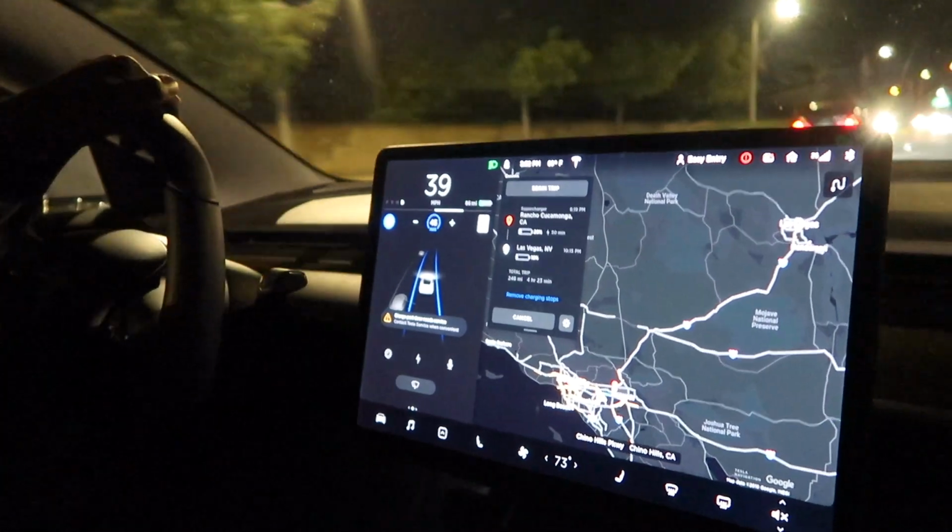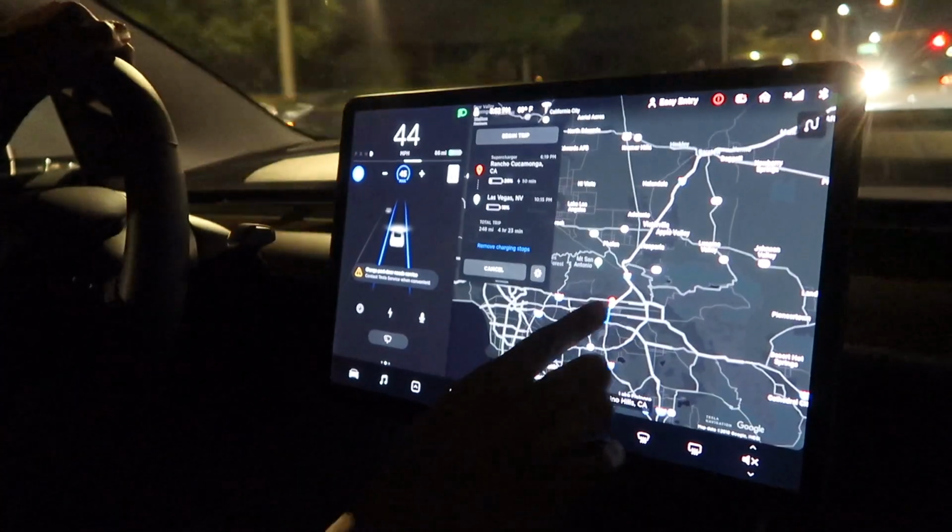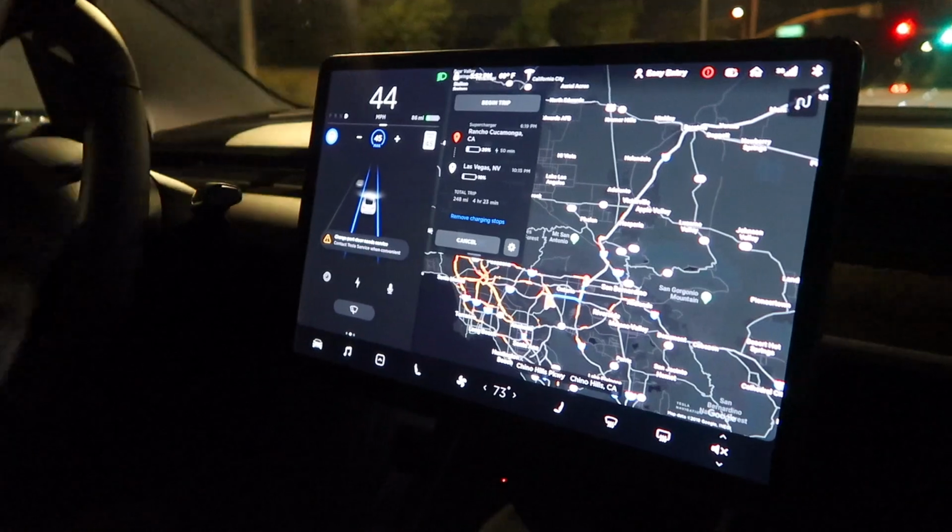So that's basically the route saying, go here, stop and charge, then go ahead and go to Vegas. I just use my intuition for my car. That's pretty much my baby Luna.